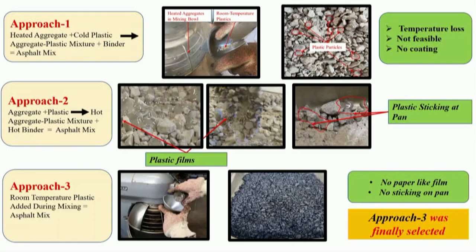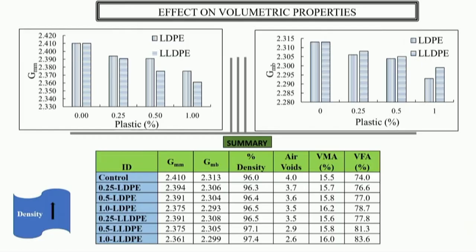3 approaches for plastic mixing were investigated. Of these 3 options, approach 3 was finally selected. Room temperature plastics and heated asphalt binder were added to the preheated aggregate simultaneously during mixing. The problem with the formation of paper-like films and sticking with the pan were eliminated.